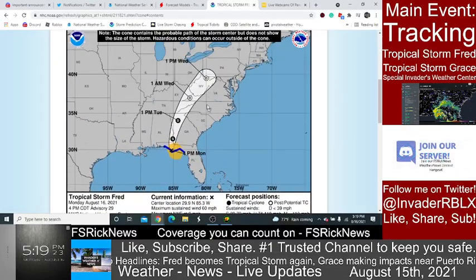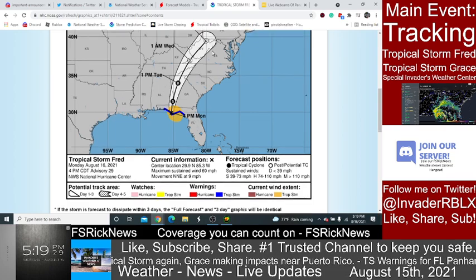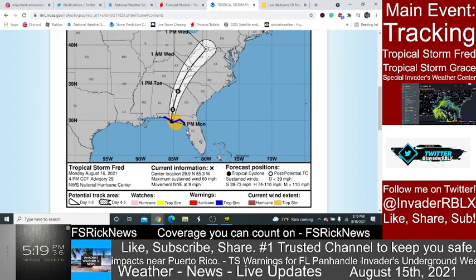Maximum sustained winds at 60 miles per hour right now. Expect it to move over to Georgia as a depression by 1 p.m. Tuesday and on northeastward. 60-mile winds right now. This thing has strengthened. Movement is north-northeast at 9 miles. Probably it is trying to strengthen as it makes landfall.